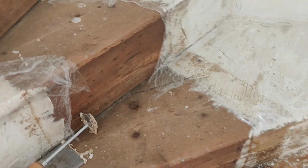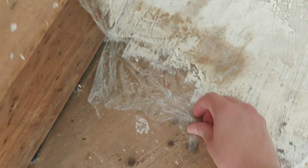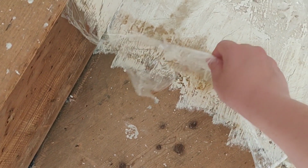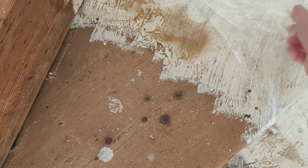So you can see there's dampish patches here. And sometimes when you lift it up, you can actually see it. Sometimes it does peel away with it. I don't think it's quite done it with that, but I'm just going to scrape it off.